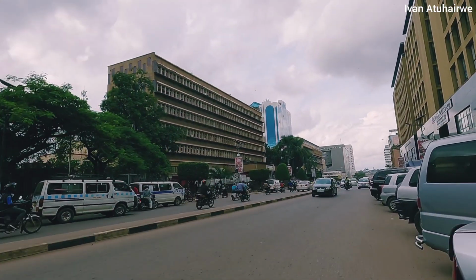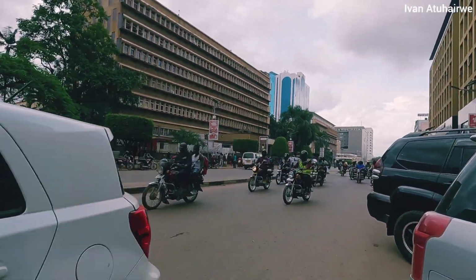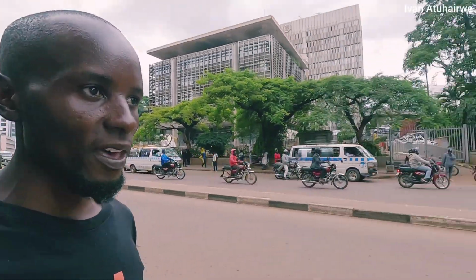So I usually tell people that Kampala Road is the bridge or is the line that cuts between the downtown part of Kampala and the uptown part of Kampala. And that's how things are. So guys, let me cross and go to the other side, start from there.